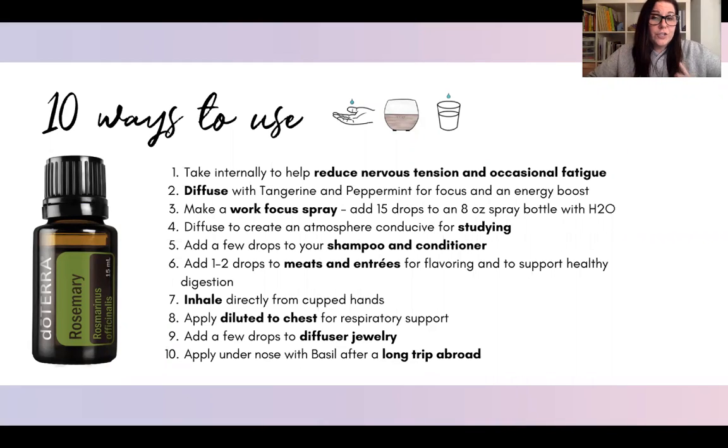You can add it to your shampoo and conditioner. This is great for hair growth. If you are looking to grow the thickness of your hair, throw your rosemary in the shower. Just leave the bottle right there. When you pump your shampoo into your hand, just put a few drops of rosemary in it too and rub it in. Shampoo your hair, but let it sit there for a few minutes before you rinse it out, because it'll stimulate the hair growth from the root. Cedarwood is also another one that's really good for hair growth if that's something that you want to work on.